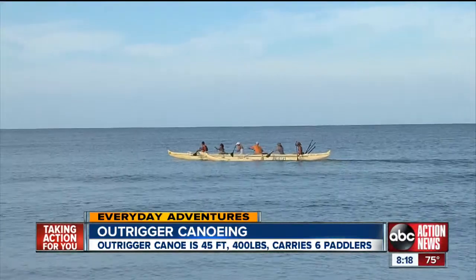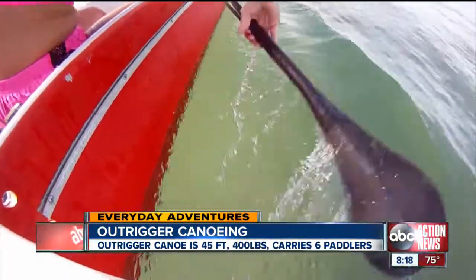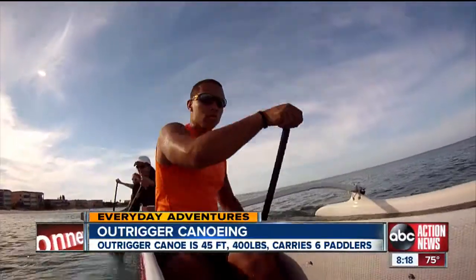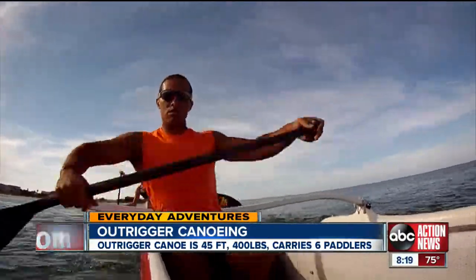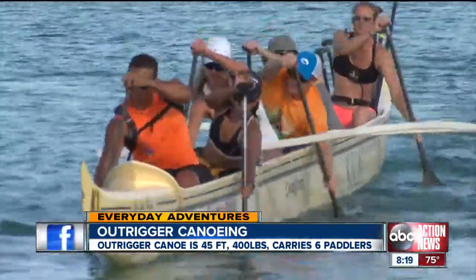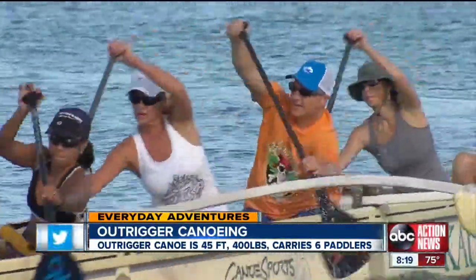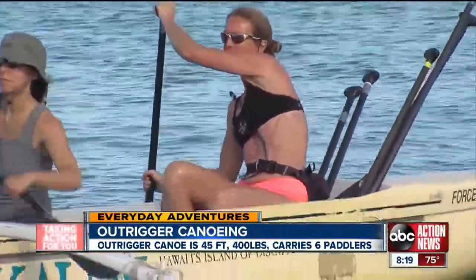In a six-man outrigger, teamwork is the key. The paddler in the bow, number 1, sets the pace. The number 2 and number 4 spots paddle on the opposite side of the number 1, number 3, and number 5 paddlers. The number 6 paddler, usually the captain, steers from the stern. In a six-man team, the paddlers must stay synchronized or the boat will lose speed.